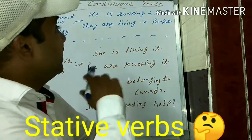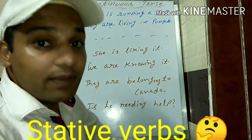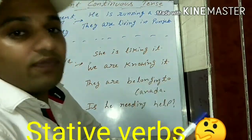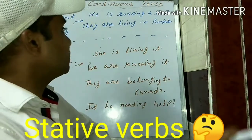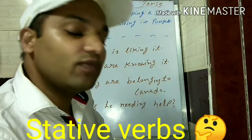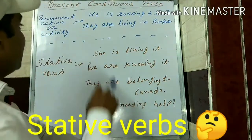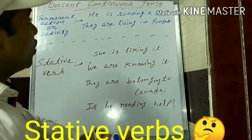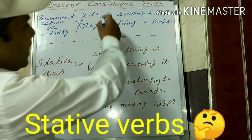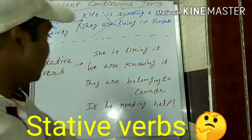And if we go with this one, they are living in Punjab. If they are living temporarily in Punjab, then we can say that it is correct. But if their permanent state is Punjab, then we can't say that they are living in Punjab. At that time we say they live in Punjab. So for permanent action or activity, we don't use present continuous tense. So these are incorrect.